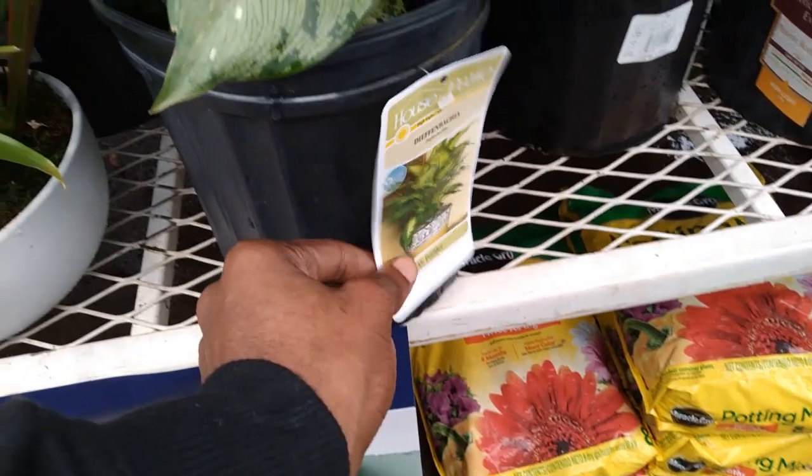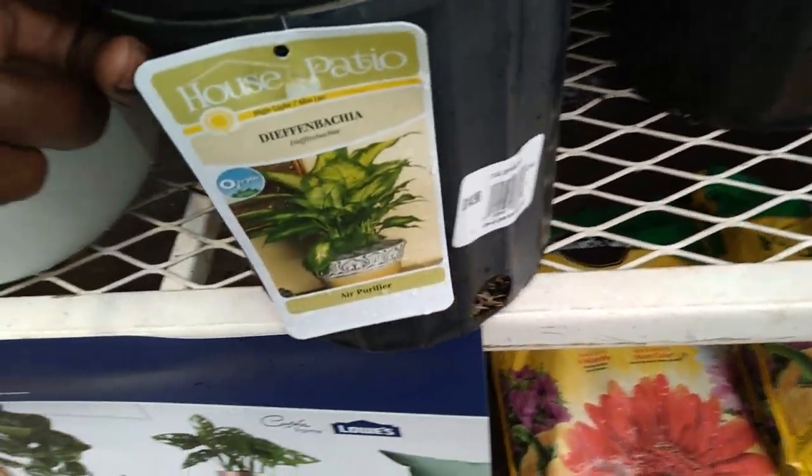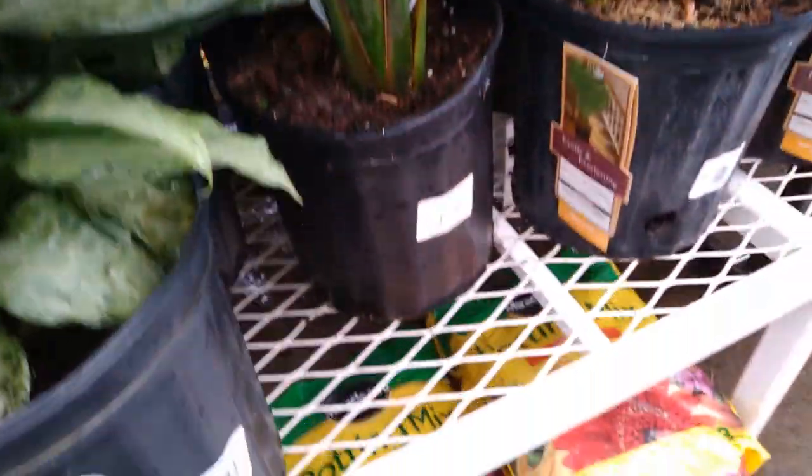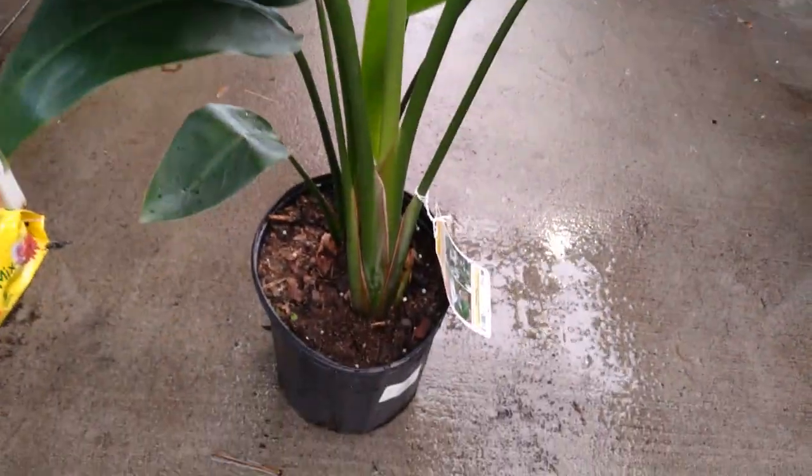Different back here. It doesn't say what kind, but for $14.98, Birds of Paradise. Looks like the white one, which is what we usually carry. Yep, white Birds of Paradise, $14.98. This is a pretty decent size. Not that bad. There's a new leaf trying to unfurl here.